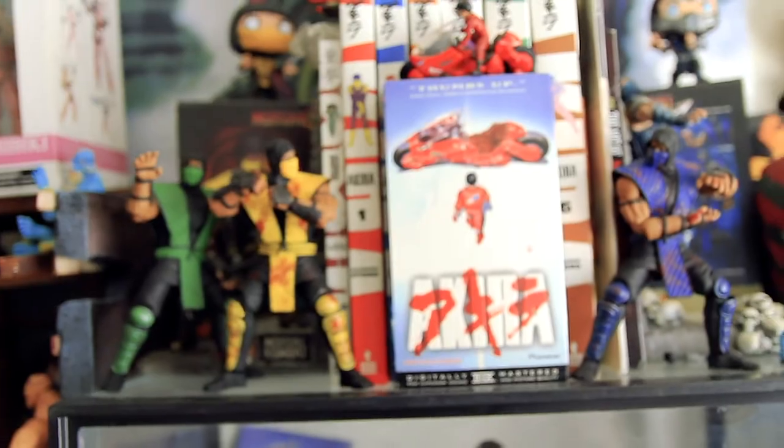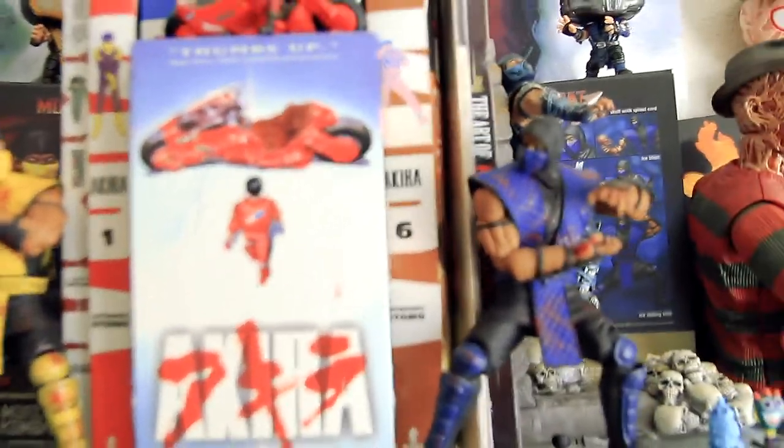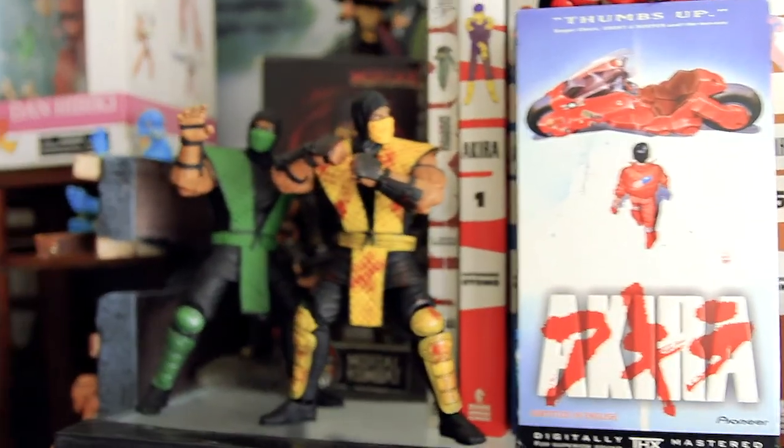These guys are Storm collection toys. They're badass. You can switch them and give them every pose you can, and you can do the fatalities as well.